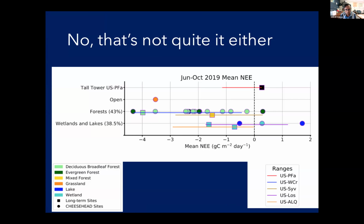And all of this is the summer mean NEE, so this is in per day. Tower is still a source. Forests are all over the place, but they're all generally sinks with one exception, which is a recent clear cut. And the wetlands are also on average sinks, and this does not actually explain anything.